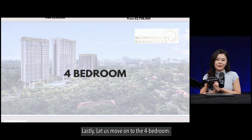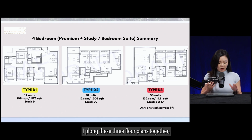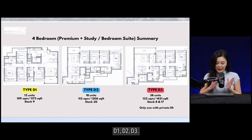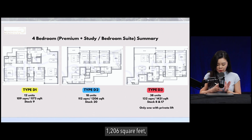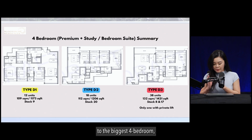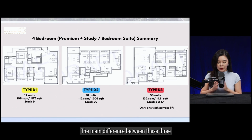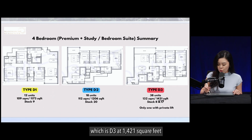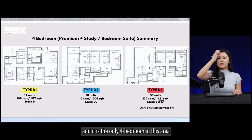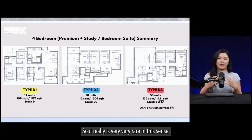Lastly, let us move on to the 4-bedroom. I've got to agree that it has one of the best floor plans. I plunked these 3 floor plans together, D1, D2, D3. The sizes range from 1173 square feet, 1206 square feet, to the biggest 4-bedroom, which is 1421 square feet. The main difference is that the last layout, D3 at 1421 square feet, has its own private lift. It is the only 4-bedroom in this area that has a private lift. Really very, very rare.